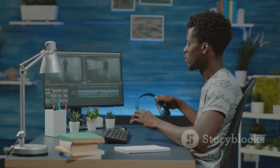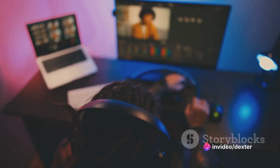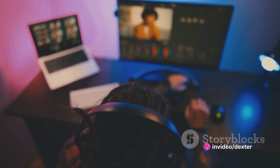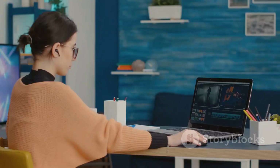Post-production is where you turn your raw footage into a compelling product video. This is where you'll do your editing, color correction, sound design, and add any special effects. It's the final polish that makes your video stand out.